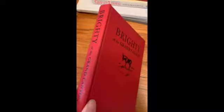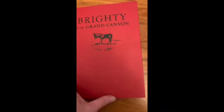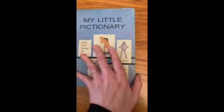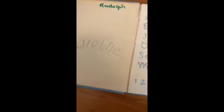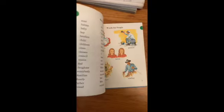Next, Bridie of the Grand Canyon. I always pick up these Bridie Marguerite Henry books. And this one is really pretty, in really good condition. There's Bridie. My Little Pictionary. This one is a little wiggly and has some writing in it. Some circling, scribbling. It is super cute. Isn't that cute? And it is from 1964. There's a little bit of rips here and there, as you can see. And there's the back with a little smiley face.